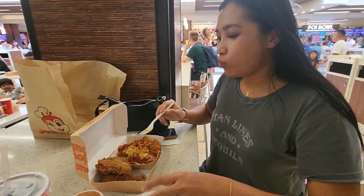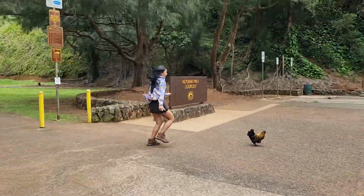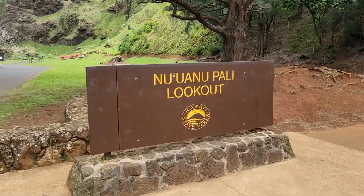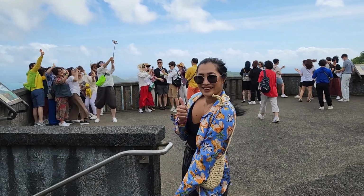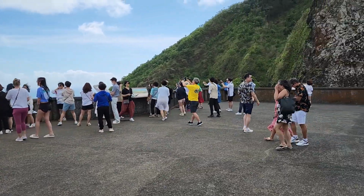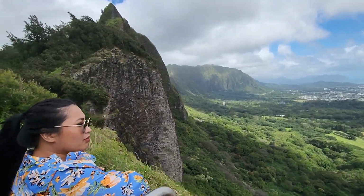After a sneaky visit to Jollibee, we set straight out to Nuuanu Pali Lookout, I think that's how you say it, where we heard there were some pretty epic short hikes right next to the lookout. When we got there, so did 6 tour buses full of tourists. Good thing was they only hung around for about 15 minutes or so. Then we had the lookout pretty much to ourselves.